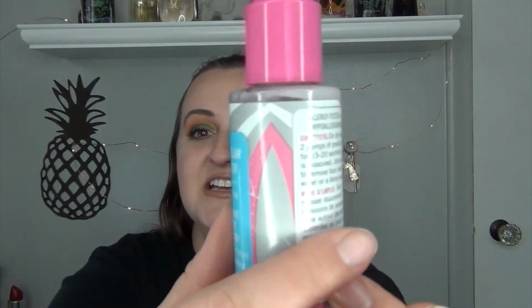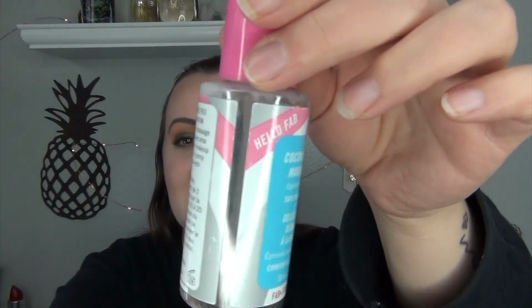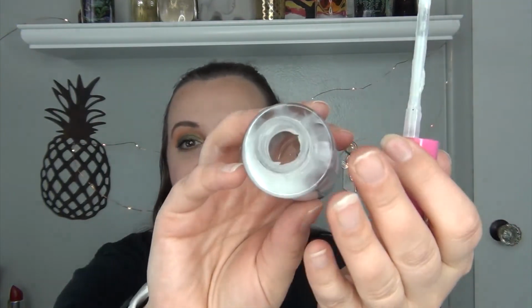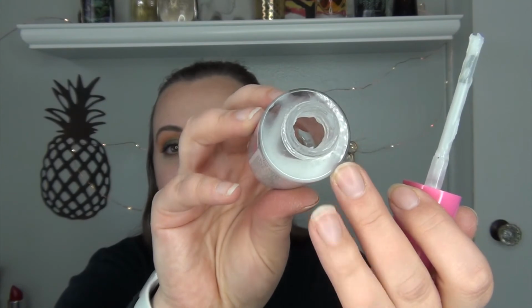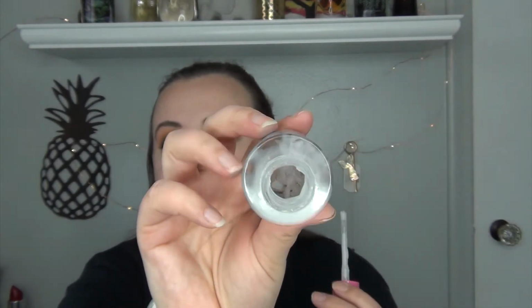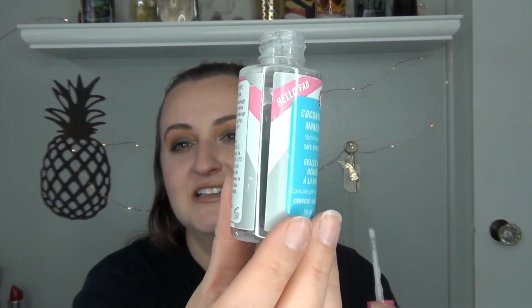Okay, on to the 2 most exciting items of the entire project, my 2 empties that I have for this round. So I have the First Aid Beauty Coconut Micellar Makeup Melter. Did you guys think I was gonna get this finished? I don't know if you did or not, but she is all emptied. I even took this out and turned it upside down and got out as much product as I could. There is a tiny bit hanging out there, but I couldn't even get it with a spatula or anything. But this is totally and completely empty.